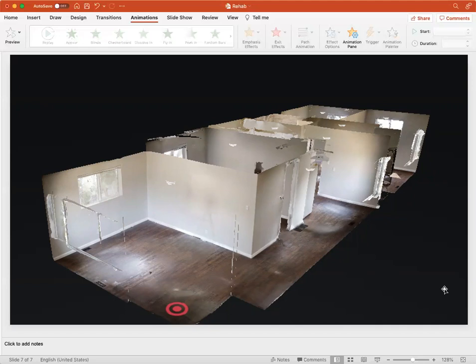So it's in the listing itself, but then when people inquire, one of the first things we do is say, hey, make sure you check out this 3D tour first. It will answer so many questions that it saves time as self-management on that end. You don't have to answer the same question 100 times. People can take a look at it and really decide for themselves. Yes, this fits what I'm looking for. No, this is not the house for me.